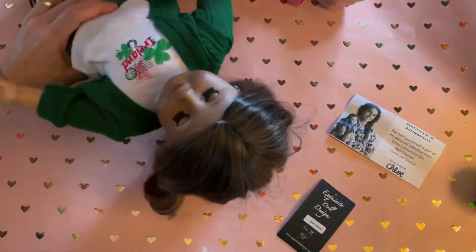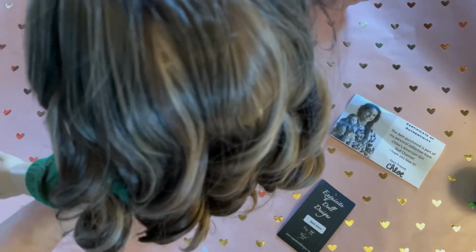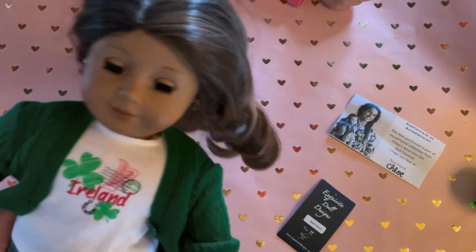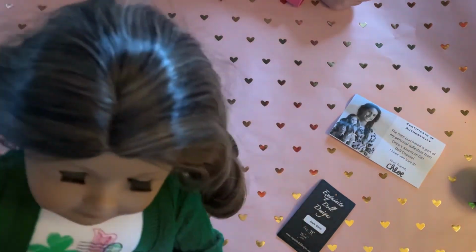Wait, let's even do it up. How does she look with her eyes open? Oh, she looks so nice. Okay, well, we will show it in our video. It's hard from this camera angle to see what her eyes look like open. So that is it. Let's go show them.